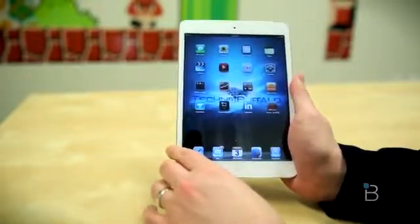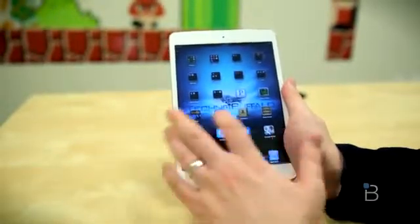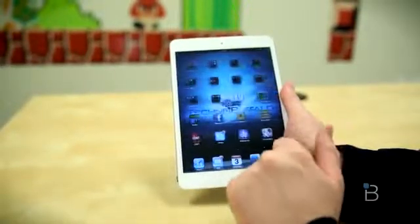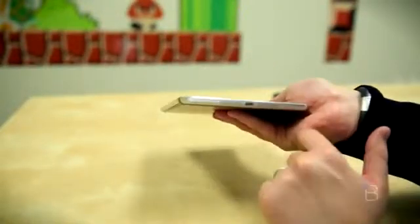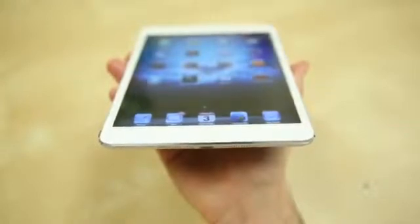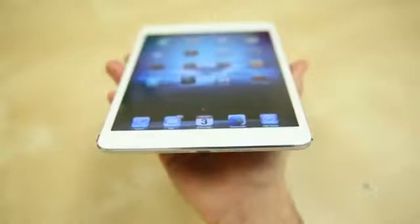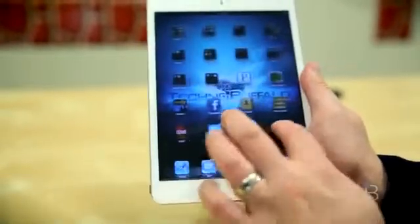Battery life, Apple claims 10 hours. They are lying. Even with brightness at about 50%, I generally get about 7 hours on a good day. Not going to get the full 10 hours. But the nice thing is it does charge kind of quickly with its brand new fangled lightning port on there, which is one of the big reasons I think Apple released an iPad mini, trying to get lightning on absolutely everything that they have.